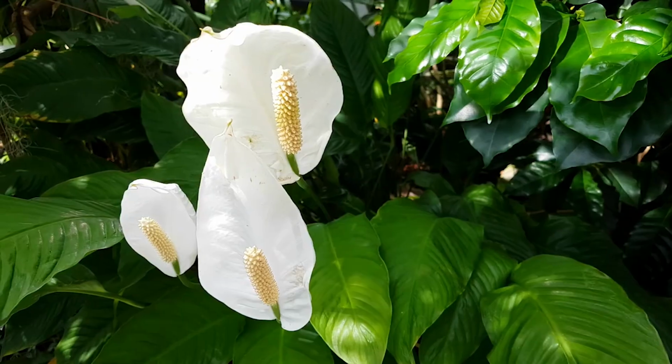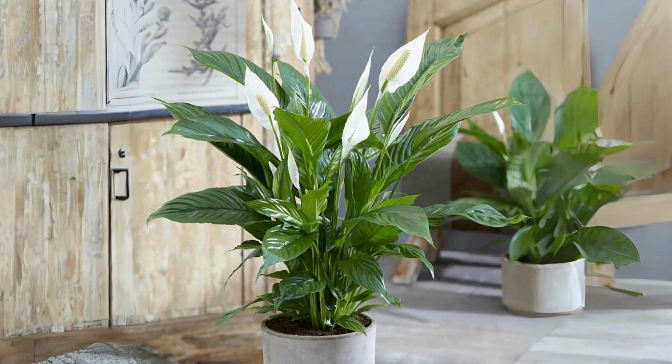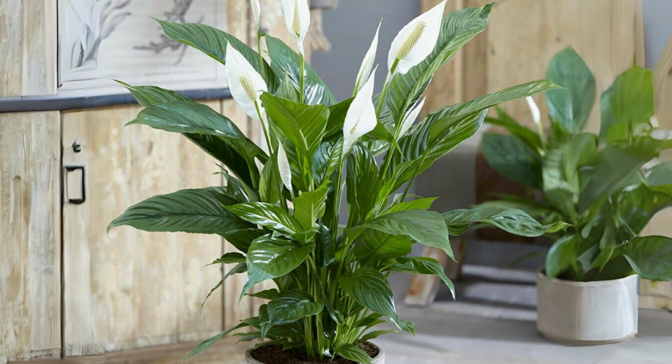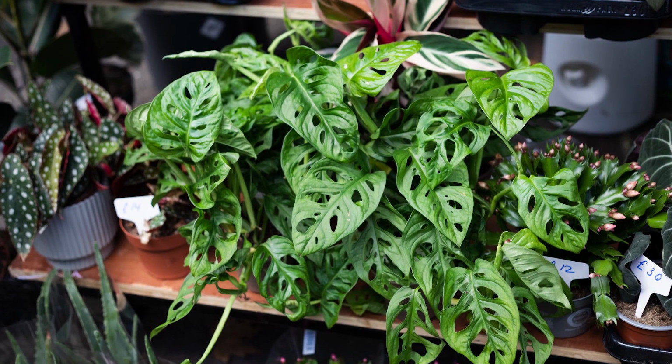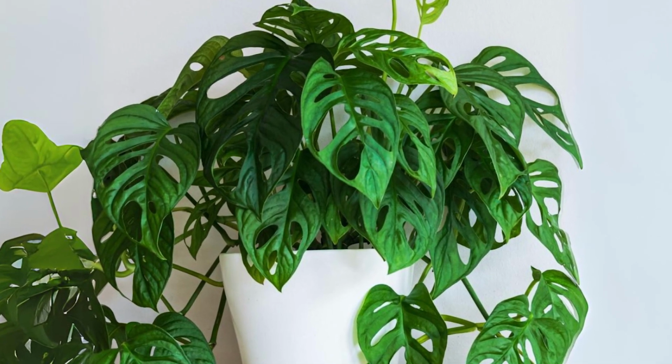own. Peace lily is admired for its lush deep green leaves and stunning white blooms. It multiplies rapidly, making this plant a standout in any indoor garden. Swiss cheese vine brings a touch of the wild indoors with its fast-growing bushy appearance. It's a must-have for adding some greenery to your space.